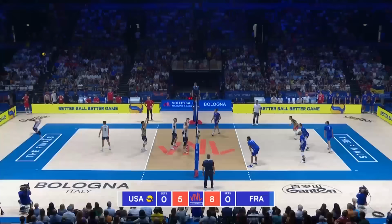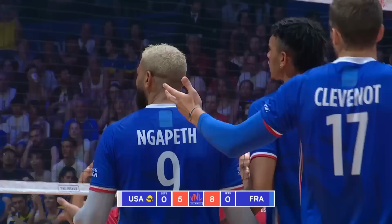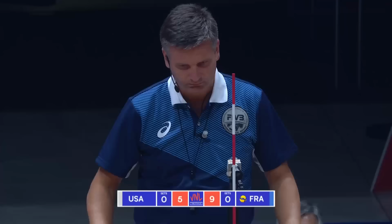Nice touch. A little bit spinny. And the USA not happy with it. Micah Christensen's already getting in there with Grebennikov. A little bit with Engepet as well. They're having some conversations about that. Thought it was a throw.